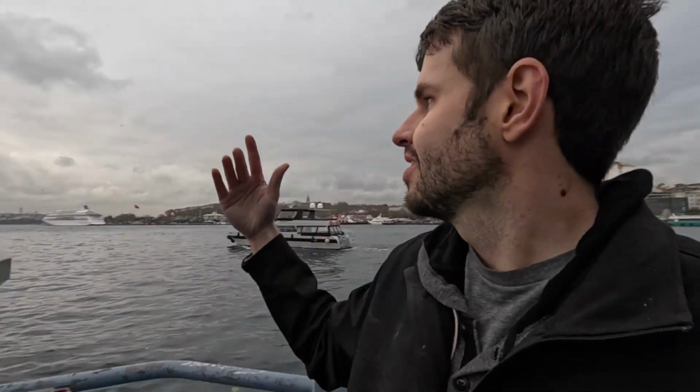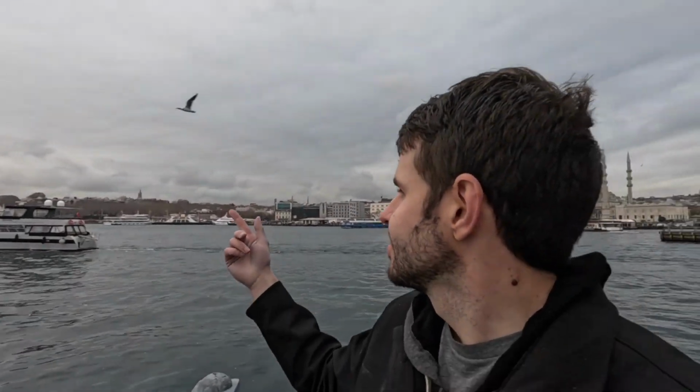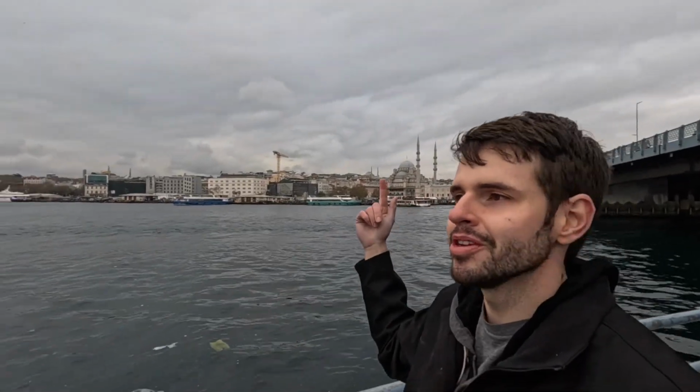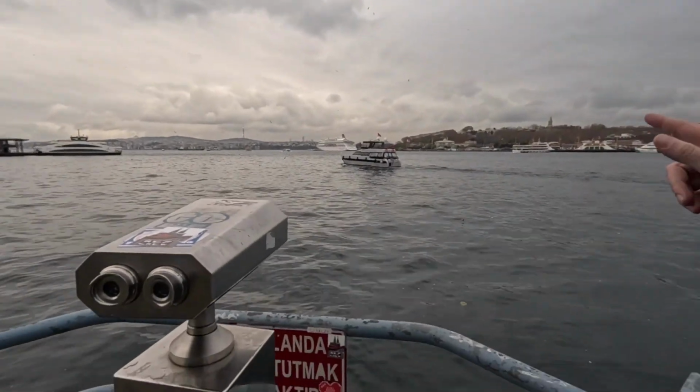So this is actually a bridge separating the Taksim Square and the Hagia Sophia part of the city. That other side is the Asian side, and you can see several impressive mosques on this side, like that one right there behind me. And then you can see the tops of several over there. Very beautiful area overall.